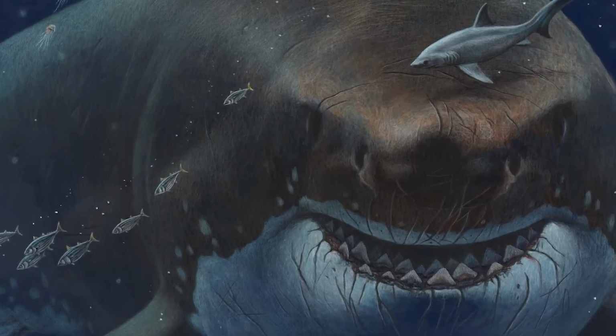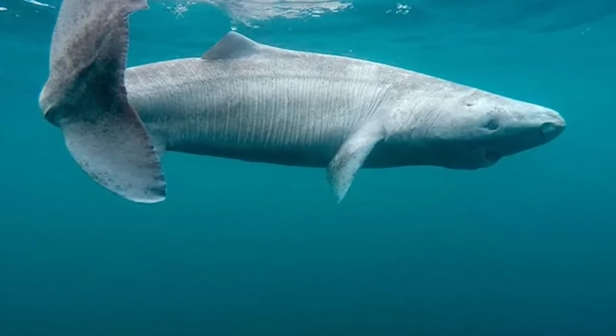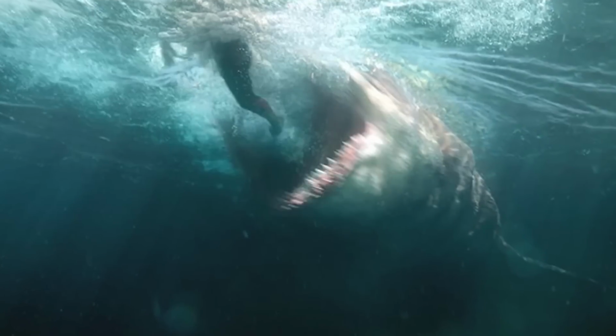Many think this is a Pacific sleeper shark. Definitely looks like one, but the size here is a problem. Pacific sleepers, or Greenland sharks as they're known, only grow up to about 20 feet. The shark in this video is apparently like 50 feet long.